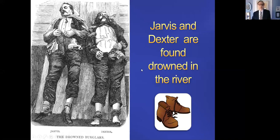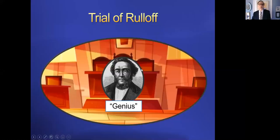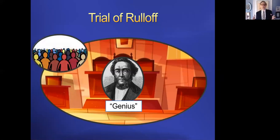Now, Ruloff was quite well known at this point when this hit the papers, because there were these suspicions of prior murders, and there were these jail escapes. And a huge number of people wanted to attend the trial. They could not attend it in the normal courtroom. Instead, they held it in a special hall that held 1,000 people. But they had over 2,000 people crammed into this hall to watch this trial.